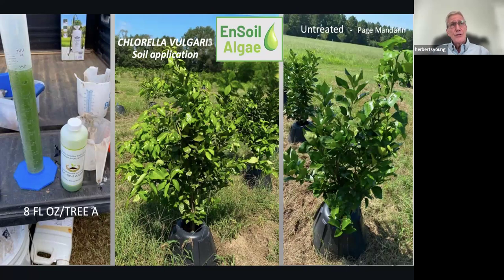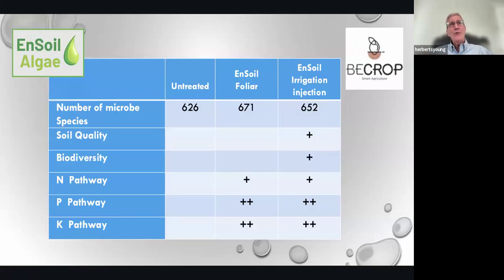Page mandarins, like I mentioned sort of in the opening, the goal with citrus is always these leaf flushes. You do everything you can to try to get the next leaf flush and take care of it and grow the tree. And my trees were little, you could see, so I was really working to get the leaves. In the InSoil soil treatment, those trees flushed out 5 weeks ahead of the untreated. Was really shocking.